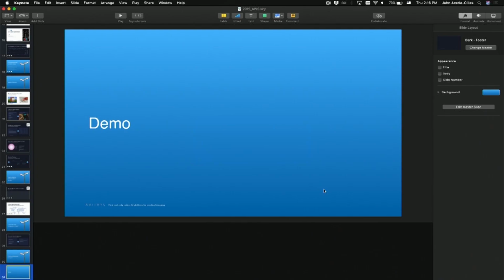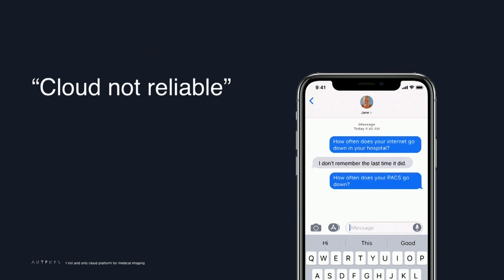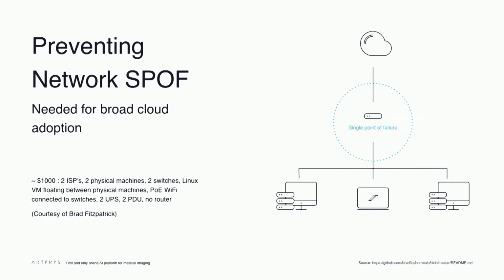All right, the next piece is around cloud not being reliable. This is an exact message exchange I had with the radiologists. I asked him, how often does your internet go down in your hospital? And they basically said, I don't remember the last time it did. How often does your PACS go down? All the time. So that's one of my talking points to say that it is possible.